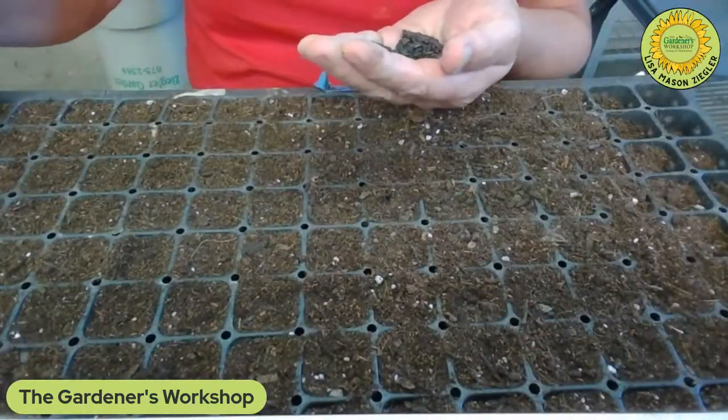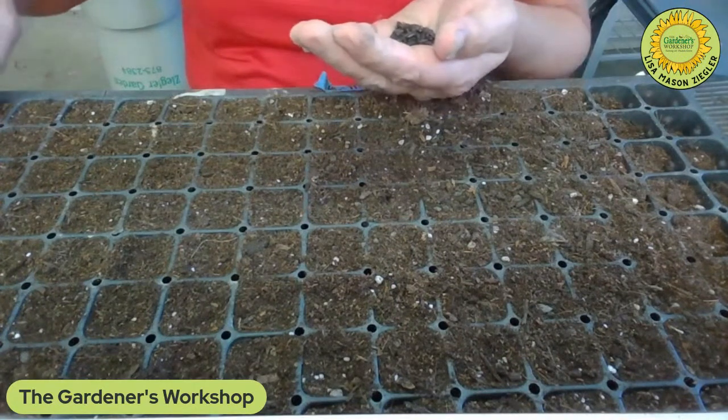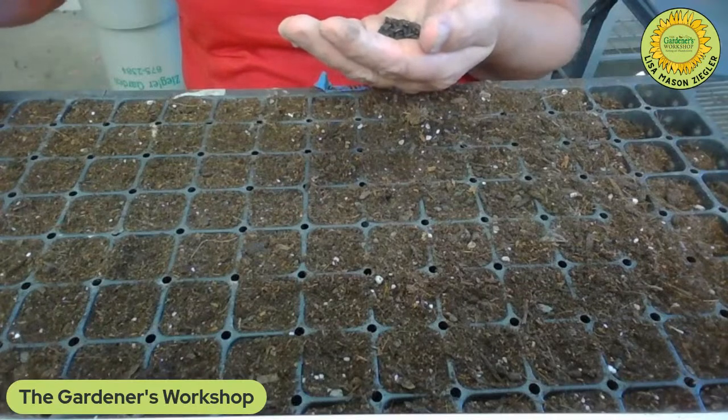These are more branching test sunflowers. Test 4. See, I don't even know the name, so I can't even tell you.